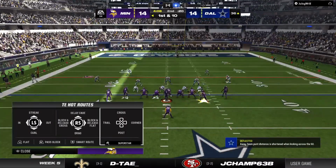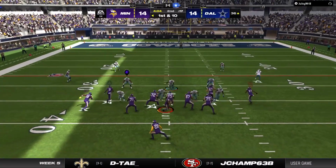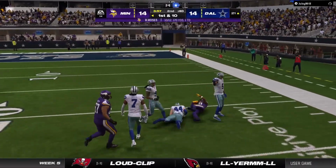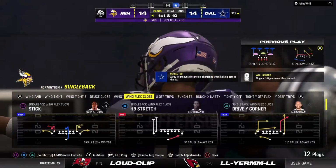So from Cowboy territory now, here's first and 10 at the 36. Looking to throw. Moses. Complete. Jefferson the target. And he's going to get this down near the 20-yard line. 15 more there, and they're on a roll.